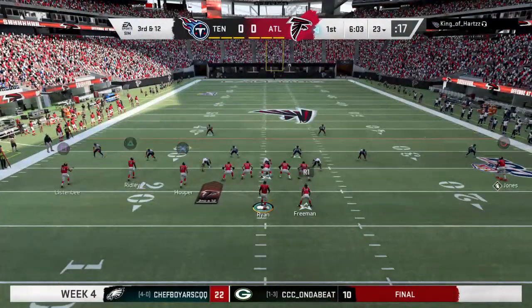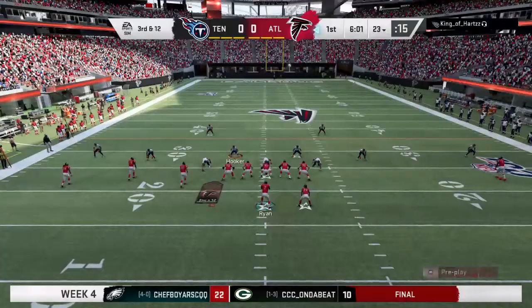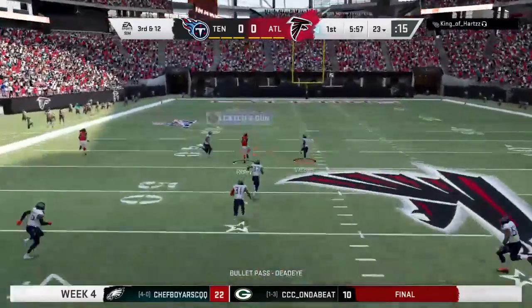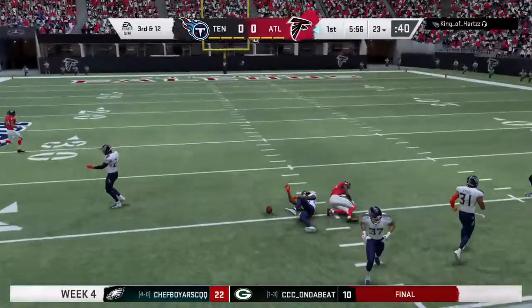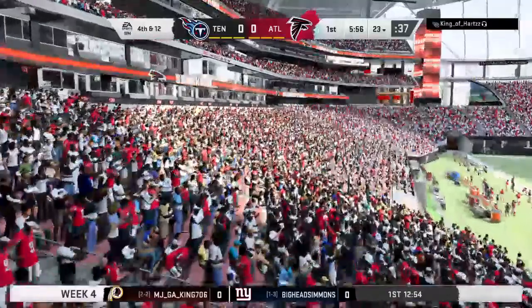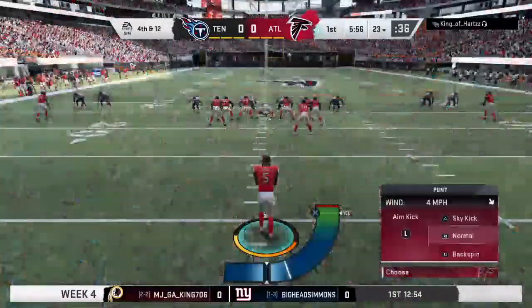Three and out, a real danger here on their opening drive as they come up on a 3rd and 12. Now Ryan. And that'll be incomplete. Well, they took their shot all right, but it comes up empty, and it's 4th down.